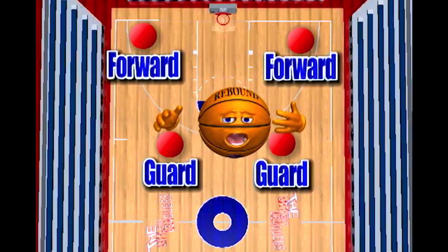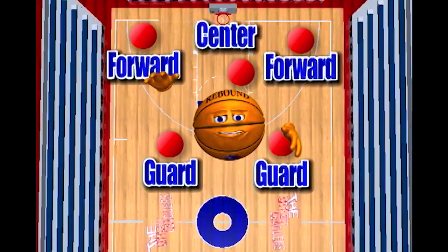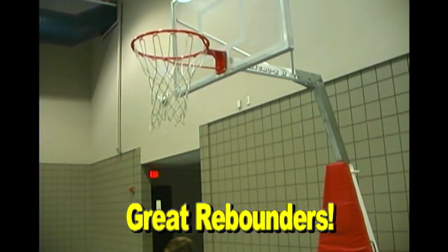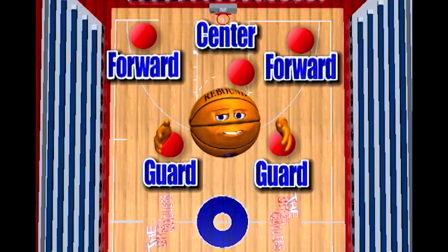Last but certainly not least, the final position is the center. Centers are usually the tallest members of the team. Centers need to be great at rebounds and short shots. Okay, what if you're playing center?